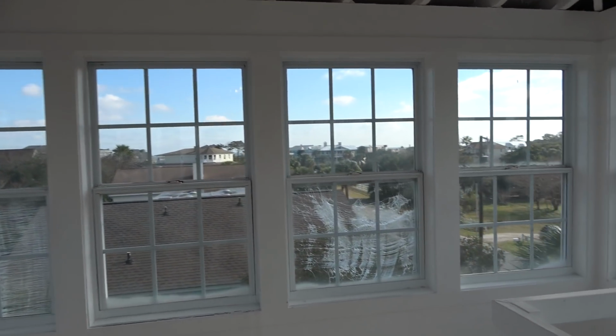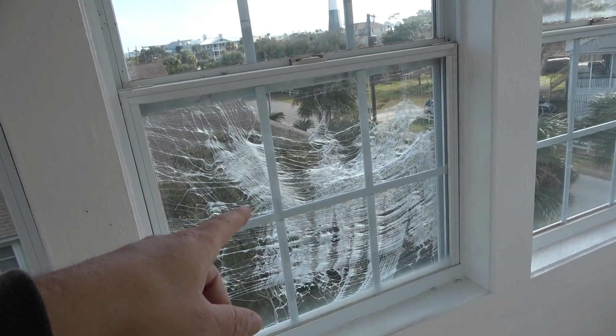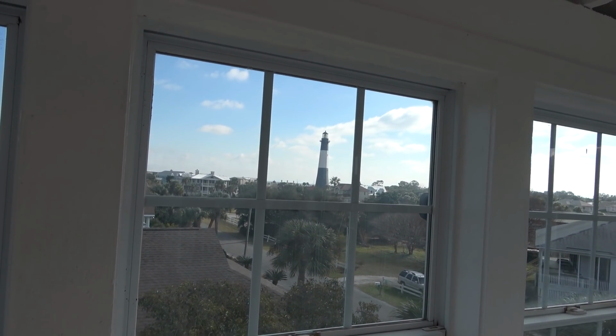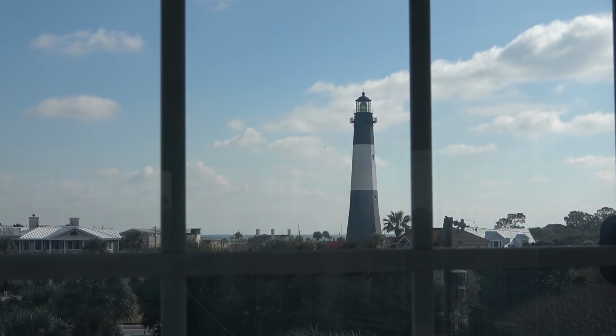But you can see, look at the screens. 21 years of wind and storm. But there's a reason why this room is so awesome. Look at that view. Awesome.